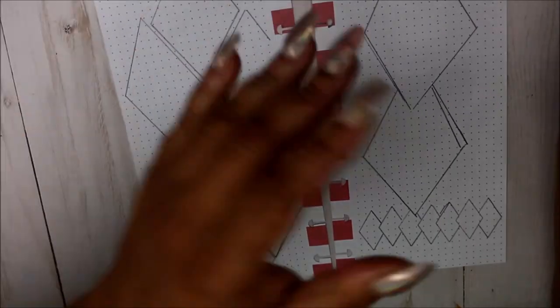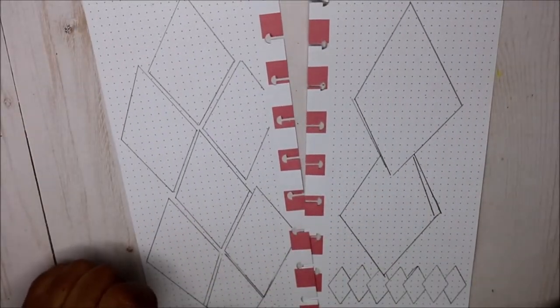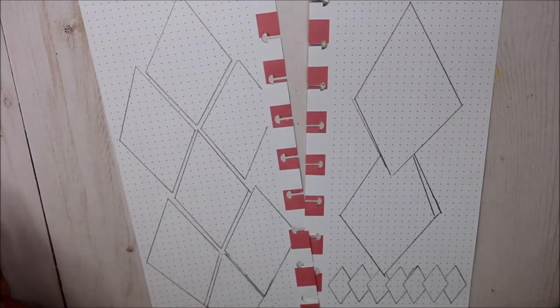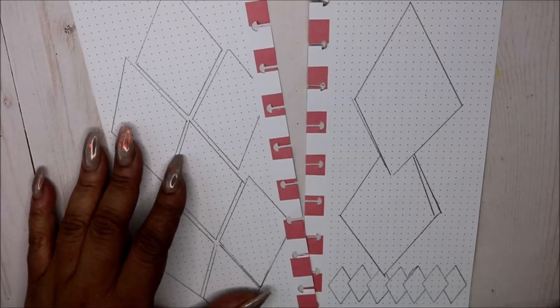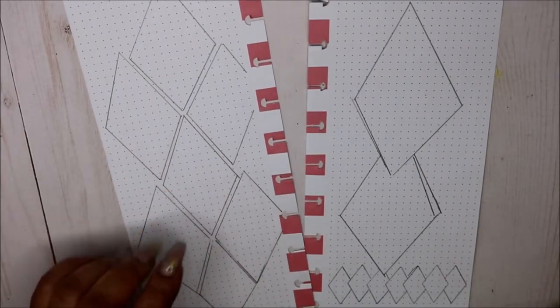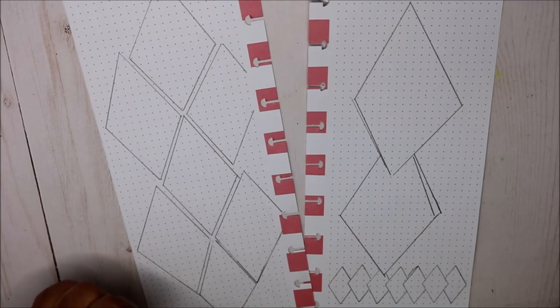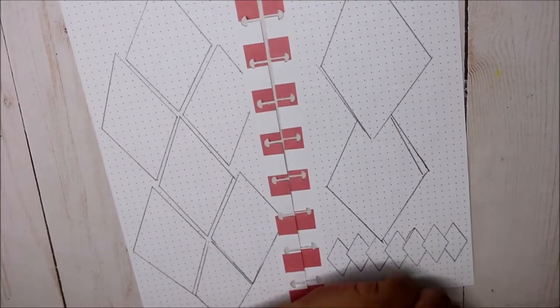So today, let's just dive right in. This is in my Fauxbonichi. I've been wanting to do diamonds, and I'm really stuck. I've drawn this out, as you can see. I have not filled it in, but I'm just not feeling it. I don't know. I'm not feeling it.